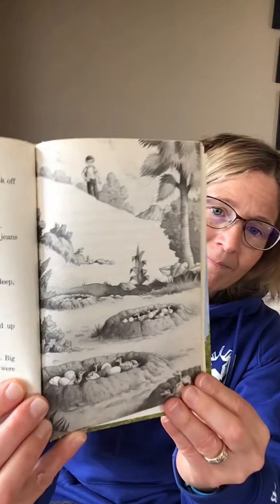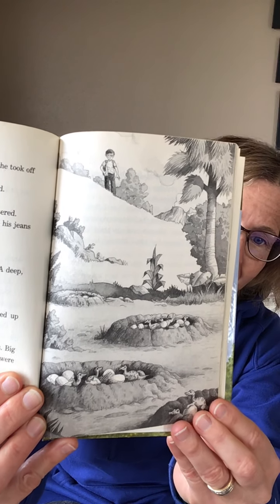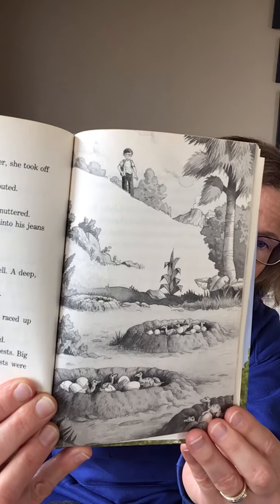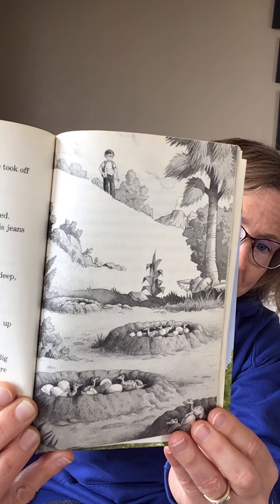The valley below was filled with nests, big nests made out of mud, and the nests were filled with tiny dinosaurs. So when dinosaurs had babies, you can see in the nests, they laid eggs, and their babies hatched out of the eggs. Just like reptiles today, like snakes, alligators, they lay eggs.